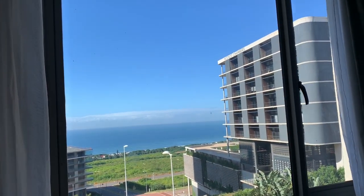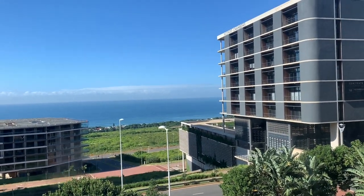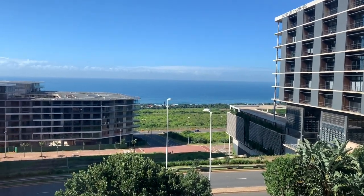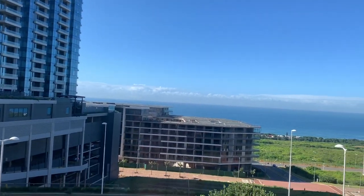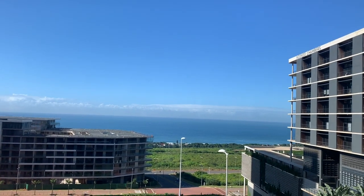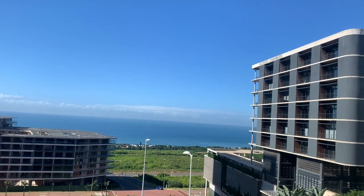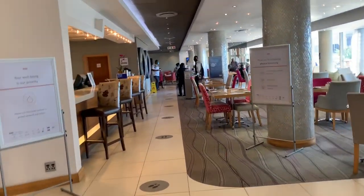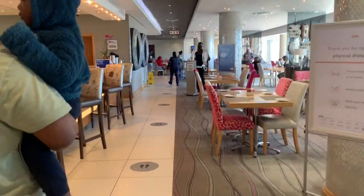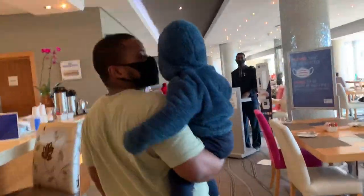Good morning, guys. I promise you, the view from our room yesterday. So we arrived across Hilton Garden Inn, and that's Umhlanga Beach. And now we're going for breakfast. Said I'll show you this area today. Let's wake up at 8, still sleepy.